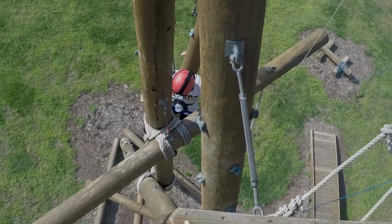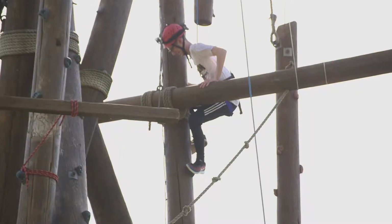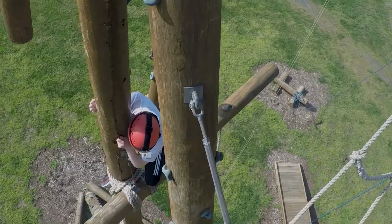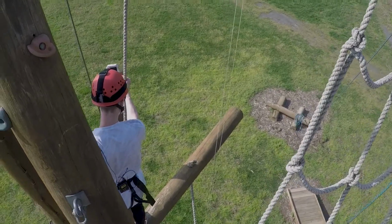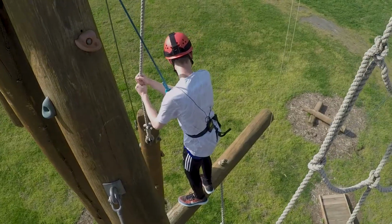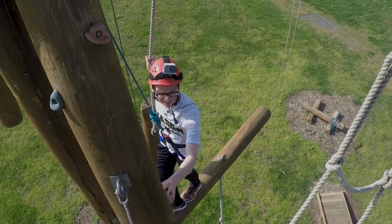So if you want a really interesting experience, when you get to that perpendicular log, try walking out to the end. It's kind of bouncy. Oh my God, bouncy? Teeter totter. I just don't want to fall. Okay, we're here. We are here. Oh my God. I'm not letting go of this. Okay. Here we go. How do I get there?